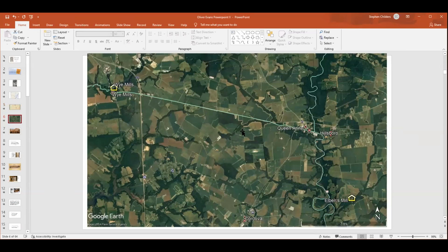In 1783, when he was just 27 years old, he and his younger brother Joseph moved to Tuckahoe, Maryland. And as near as I can understand, it is probably where Queen Anne and Hillsborough are, right here. And they opened up a store. And this is very likely where he got his ideas about automating a flour mill.